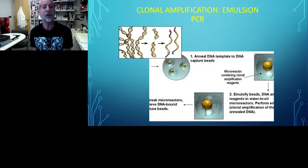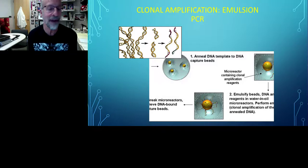Now, these beads are coated with oligonucleotides that are actually complementary to oligonucleotides that you place on the ends of all of the DNA fragments that you would like to sequence, shown on the top left.